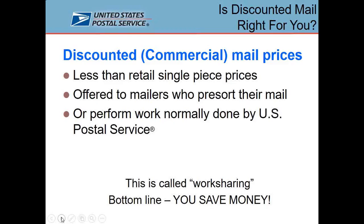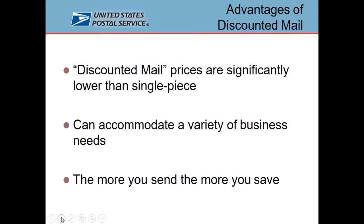The key things to remember about discounted mailing are: discount mail prices are significantly lower than single piece, and can accommodate a variety of business needs. The more you send, the more you save.